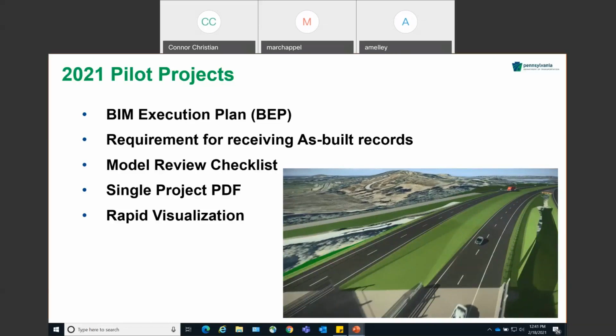We're also going to be doing a requirement for receiving as-built records. This is a pilot project we are looking for projects on now. This is going to be, I think, focused on guide rail and gathering information about guide rail and figuring out how to organize that information and get it back into the asset management systems most effectively.